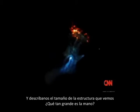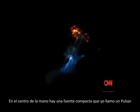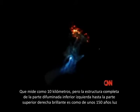And describe to us the size of the image we're seeing. How big is the hand? So at the very, very center of the hand, there's a bright, compact source called a pulsar that is about 10 kilometers across. But the entire structure from the faint region at the lower left to the bright reddish region at the upper right is about 150 light years across.